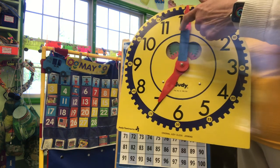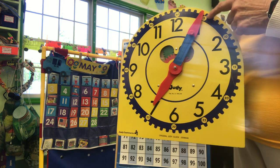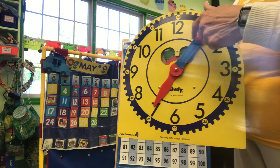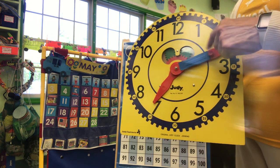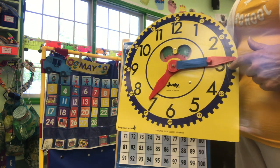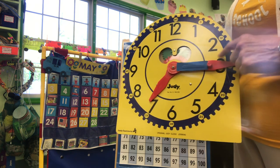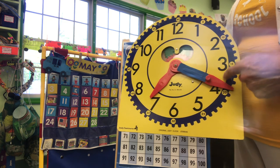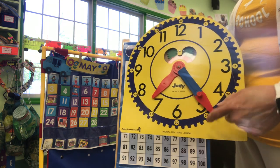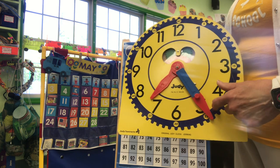All right, the clock keeps moving. It's 7:05, 5 minutes after seven. Get up. 10 minutes after 7, climb out of bed. 7:15. Time to find your clothes. 7:20. Get your shoes on. 7:25. Run downstairs.